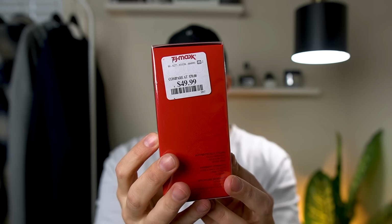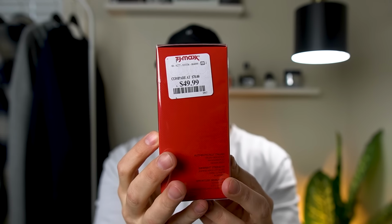If that price point is any indication as to whether or not this is going to be worth it, if I'm just basing it on the other two that I've purchased in the past, Intense Leather, Bright Leather, both amazing on their own, definitely worth the $50 price point. But that doesn't mean this is going to be any good.